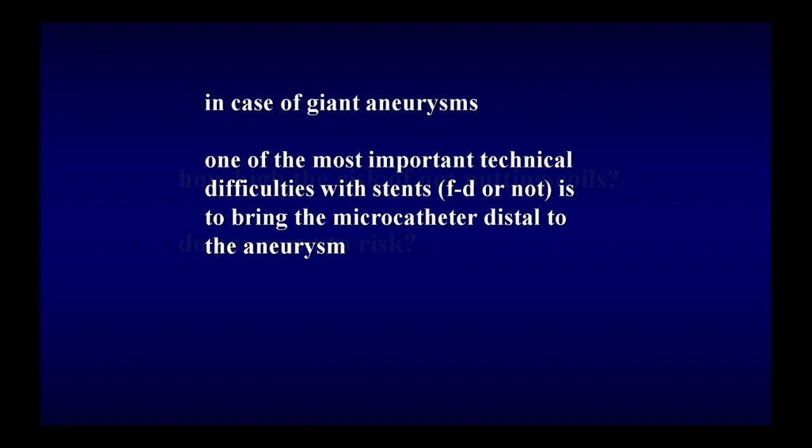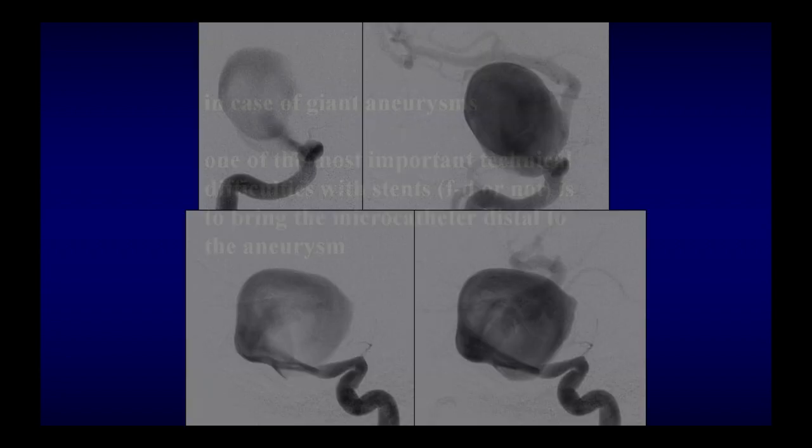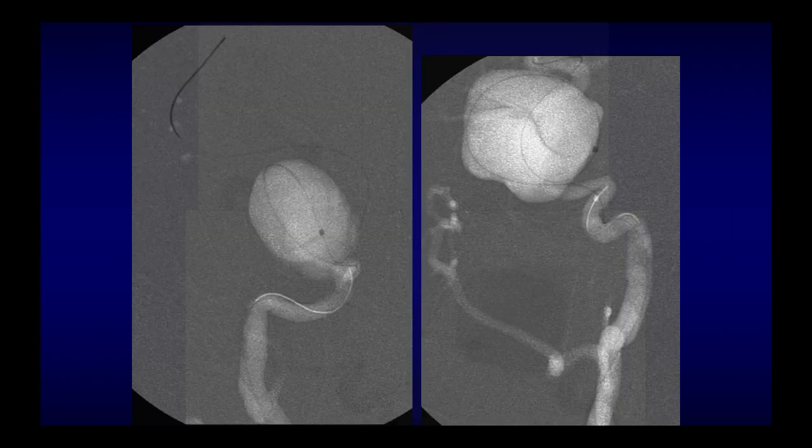In case of giant aneurysm, one of the problems is to go distal to the aneurysm. As you know, to put a stent, any stent, I need to go forward. But here, it's very difficult to find a way to go out. So usually what you do is to turn around 1, 2, 3 times and then exit from the other side. But once you're there with your microcatheter, the catheter is turning inside the aneurysm.